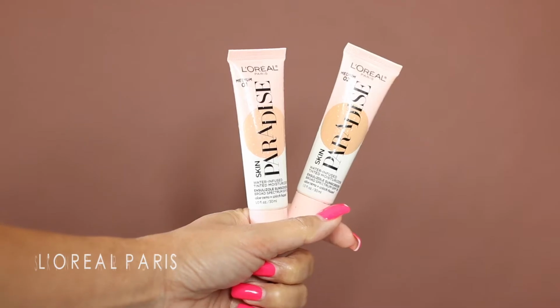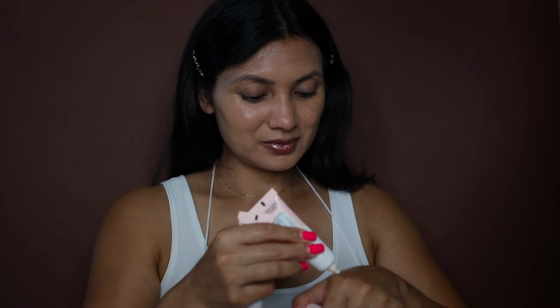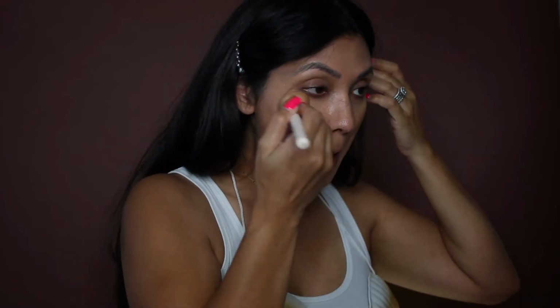To add color to my face, I'm going to use a combination of L'Oreal Paris Skin Paradise in medium 01 and 02.